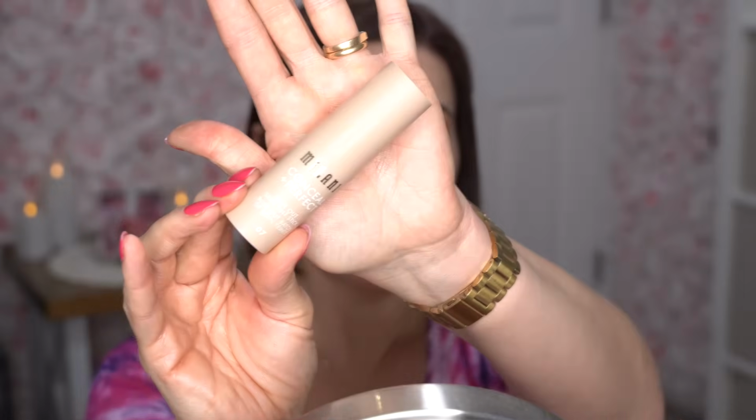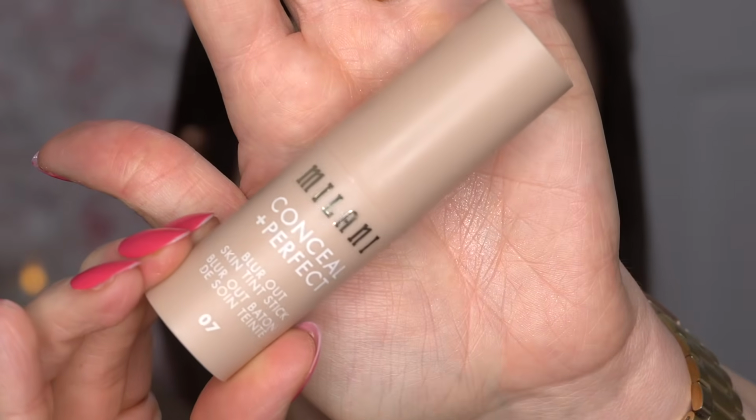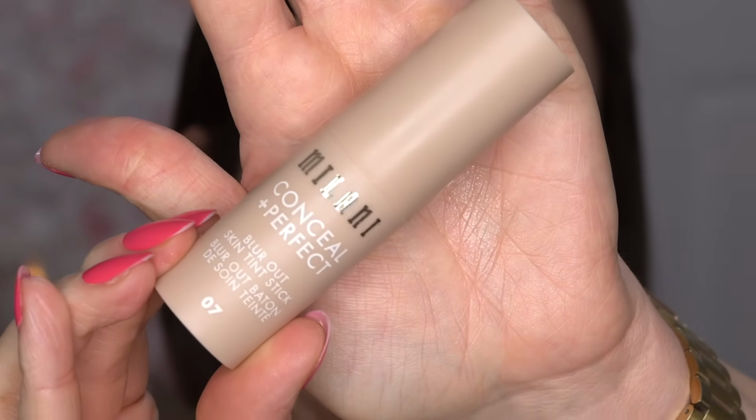And I'm going to go ahead and do my foundation, and then I'll finish out the eyes once I get my foundation on. So for the foundation, I ordered another one of these Milani Conceal Plus Perfect Blur Out foundation sticks, and I got the shade in 07. I have the shade in 03, but that is more of a winter shade for me, and I needed to get something a little bit darker for the summer months. So let's see how shade 7 works. This is the first time that I'm using this shade. So hopefully it's not, I think this is going to be a really great match.